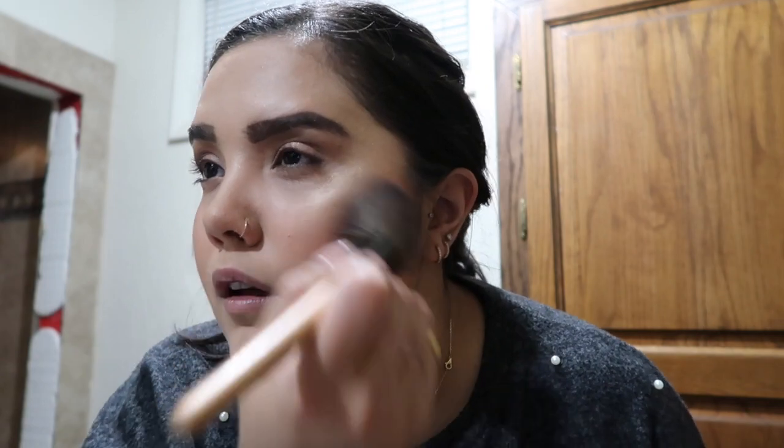And I just brush it off. I just love highlighter, so I love glowing everywhere. Sometimes I feel like I brushed off the, what's it called? The blush a little bit, so I'll put a little bit of that on there. And then comes the fun part.